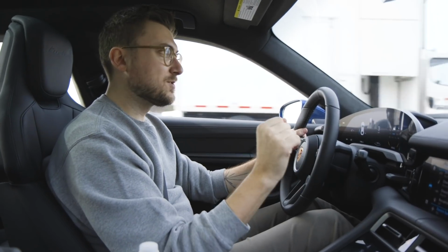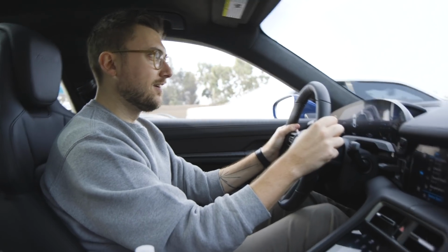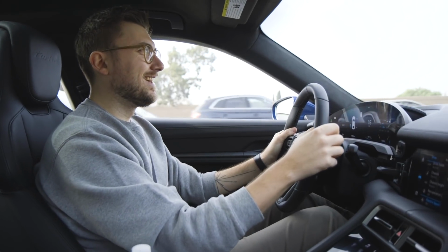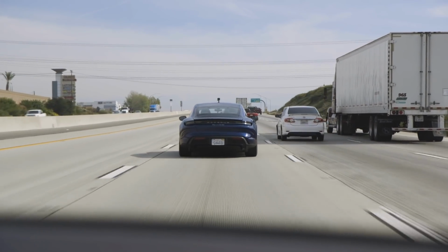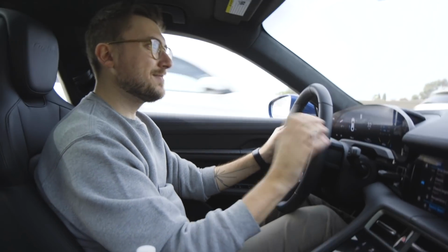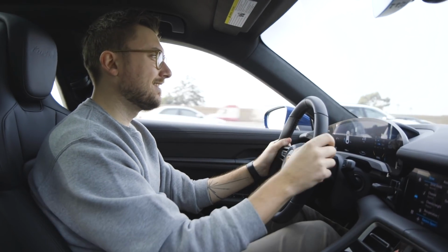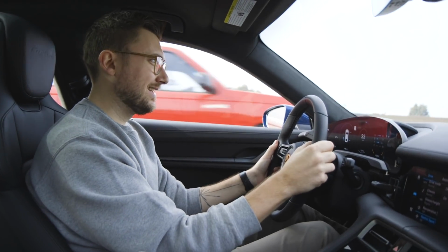I actually kind of like it. It's louder than I expected. Ready? It's this very futuristic, smooth, almost sing-songy sound. It's kind of wild. For 500 bucks, it better be.